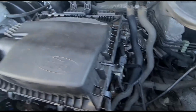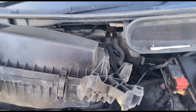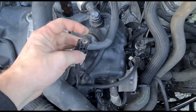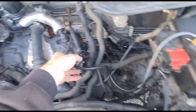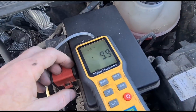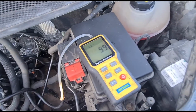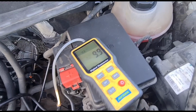Then that little airline there, we'll get that off as well. And we should be able to just now remove the airbox. Now I'm going to remove the hose here from the sensor. Okay, I've got that disconnected, engine running, got a digital manometer or gauge basically connected up there to the DPF. Just going to confirm that the pressure looks the same on that. It is a bit lower.